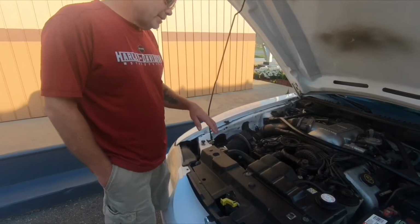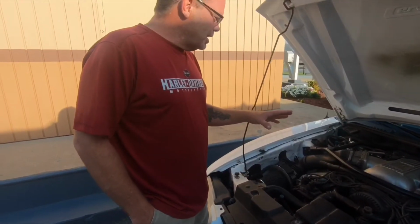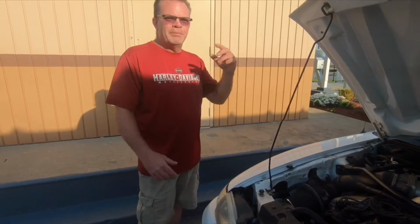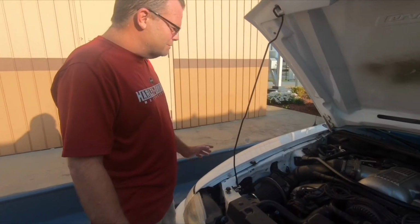I've always been curious, does he have a tune on this car? He said the only thing he's ever done to this car was put an AC compressor on it. I bet the seals gave out probably, because that thing sat so long. But he said that was pretty much the only thing.